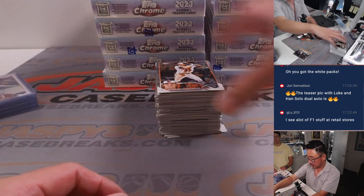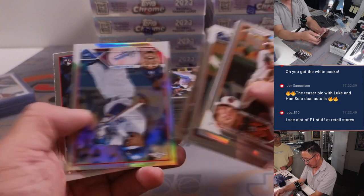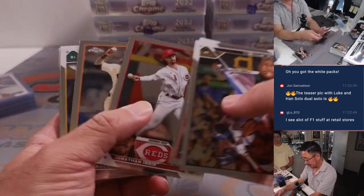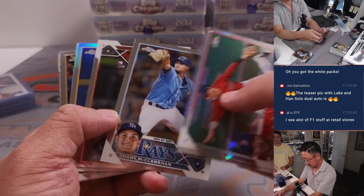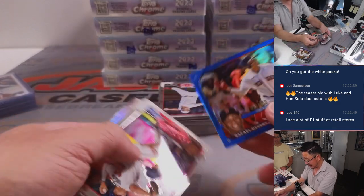All right, here's the first box of the second case, ladies and gentlemen. I'm sure we'll have some of that Star Wars stuff. You see a lot of F1 stuff at retail store? I'm gonna check. I've got some stuff at this retail store here. Just tell Nick, put some of your F1 in the showcase. Yeah. I don't know how much F1 he has.